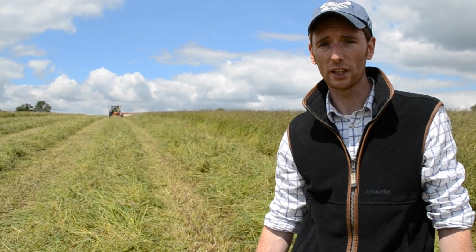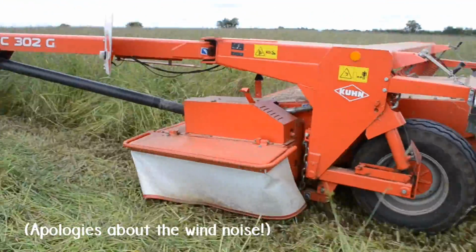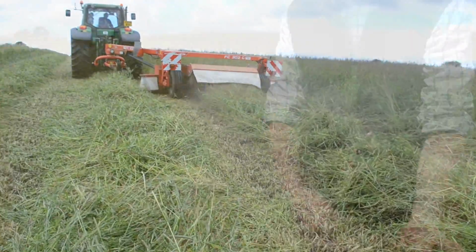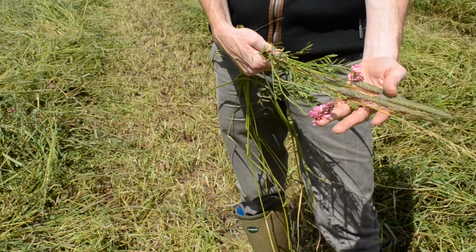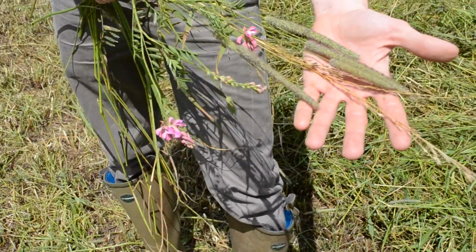So we should be cutting at about 75% flowering. In fact, it's just finishing flowering now, as you can see. We've got Sainfoin here. We've also got a grass companion as well, in this case Timothy, meadow fescue, which went over a little while ago.